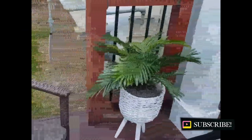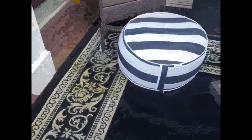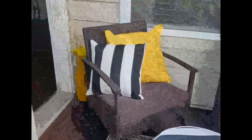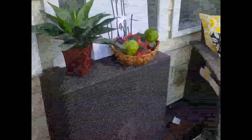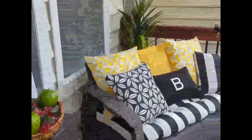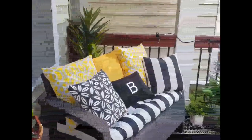I did add an additional large rug from Amazon and a pouf from Amazon as well. All other items, except for the patio furniture, most of which came from Craigslist, everything else came from At Home.